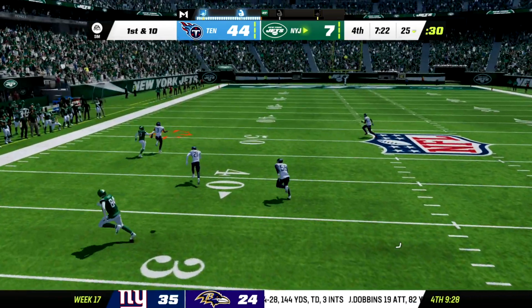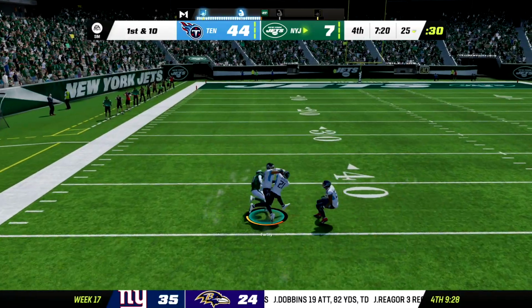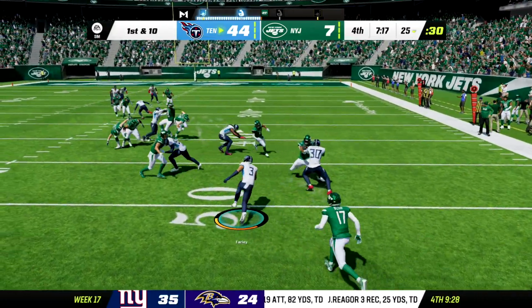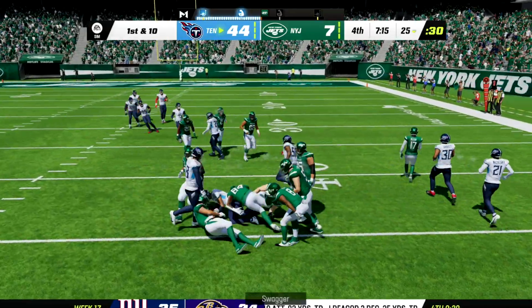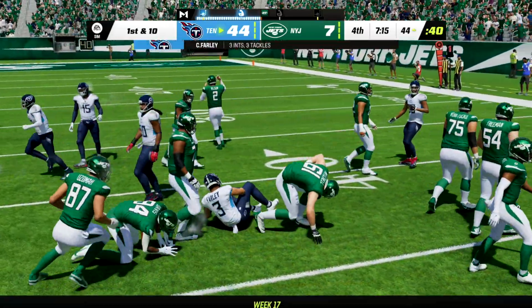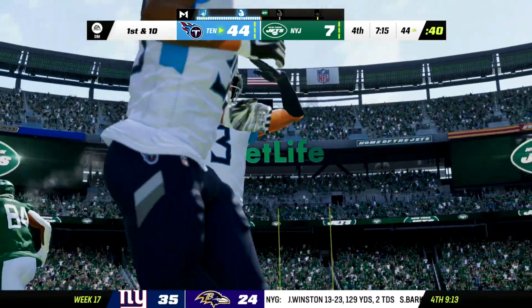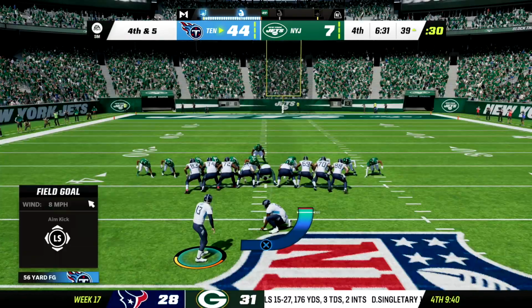44-7. Wilson's just going to chuck it deep. Tipped up, and Farley does it again. His 3rd INT. Trying to get a block from Barrett and then tackled in Jets territory. That is 7 interceptions on the year for Caleb Farley.